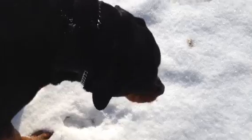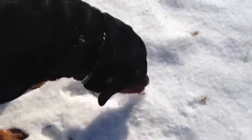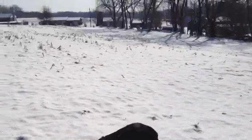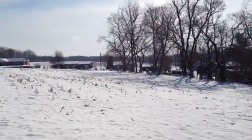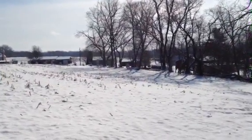Eating all that snow. Come on, buddy. Look, get the snow. Get it. Come on, let's go. Get the tree? Huh? Look, Chevy, look. Look, Mama. Hey, buddy. He heard something. There's my house over there. You see it? A little old house. It looks so little from here.